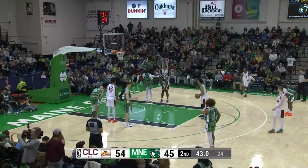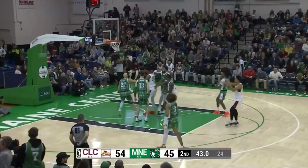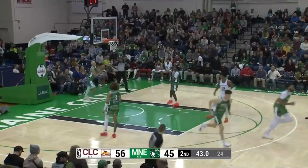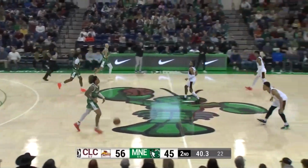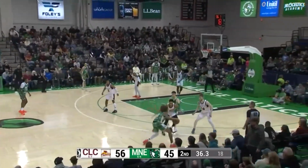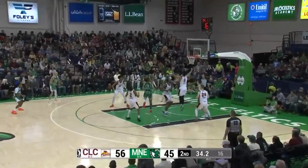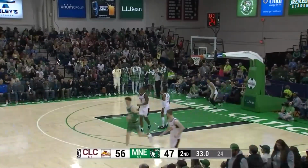This should set Maine up to get a 2-for-1. Look for them to come down, get a shot around the 35-second mark, maybe 38. Smith completes the 1 for 2. 56-45. I believe this is the largest lead of the game for either team. Davison, floater, lob inside to Banks, who sends it in.